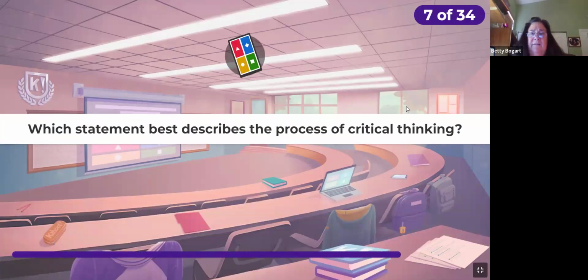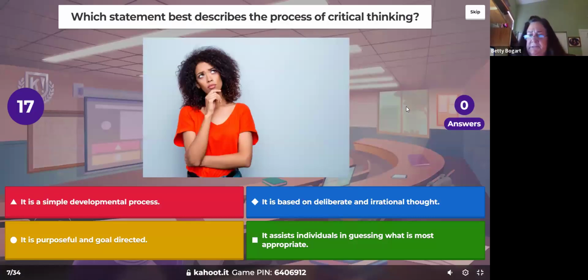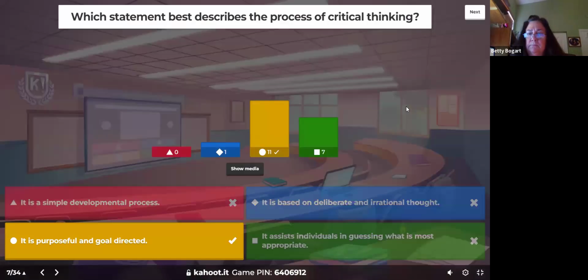Which statement best describes the process of critical thinking? Remember, critical thinking, it's purposeful and it's goal directed. You know, we think that critical thinking is this big thing. I mean, think about it. What are you having for dinner tonight? Are you going to go out and buy it, or do you have to go to the grocery store and pick it up? And you're going to pick up only what you need because you know what you have at home. That's critical thinking. You get this much for your paycheck. You know what bills you have to pay and what you can't. That's critical thinking. You needed to get to class today. You needed to go find the Zoom number. That's critical thinking. Critical thinking we do every day, all the time.